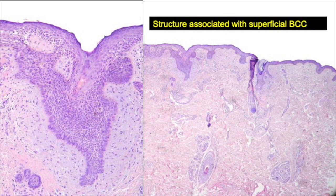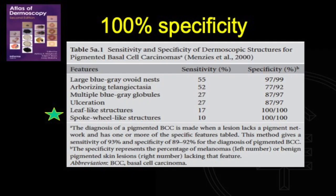So they have tumor islands, pigmented basal cells coming off the dermo-epidermal junction. If that's the only structure you see, you would be fairly confident that that's a superficial basal cell carcinoma. There are very few things in medicine, at least on the morphologic end, that carry with it 100% specificity. Leaf-like structures and spoke wheel-like areas carry with them 100% specificity.